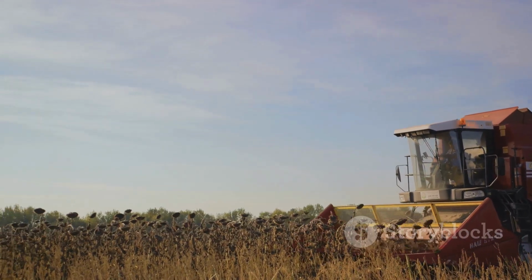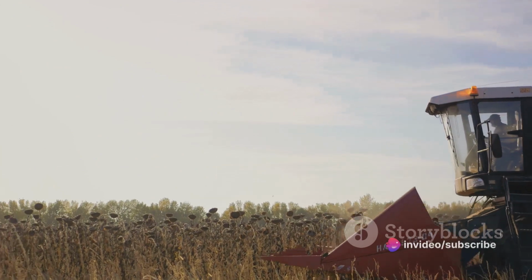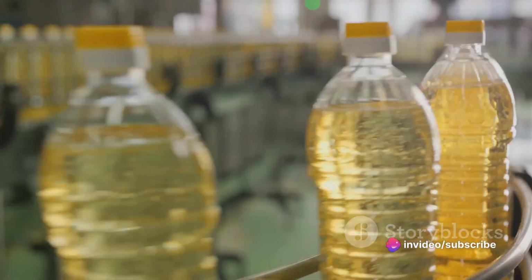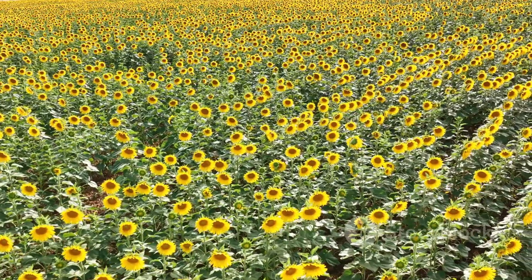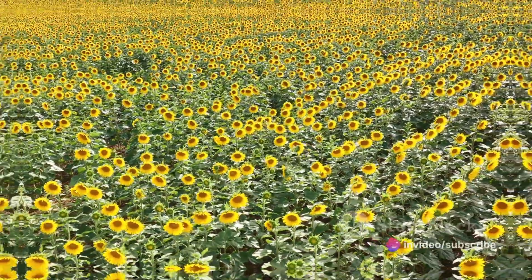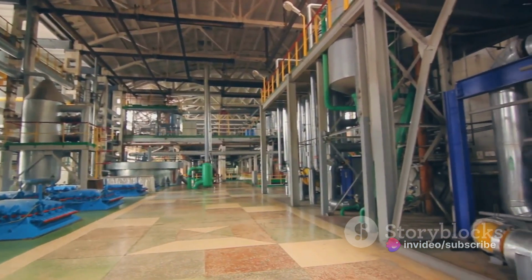Harvesting is typically done with a combine harvester, an impressive machine that cuts and collects the sunflower heads, separating the seeds from the chaff. This process is a delicate dance of precision and care, as the quality of the sunflower oil greatly depends on the condition of the harvested seeds. Once harvested, these sunflowers are ready to embark on their journey to become sunflower oil. As the harvested sunflowers reach the processing plant, they are set to undergo a transformative process.